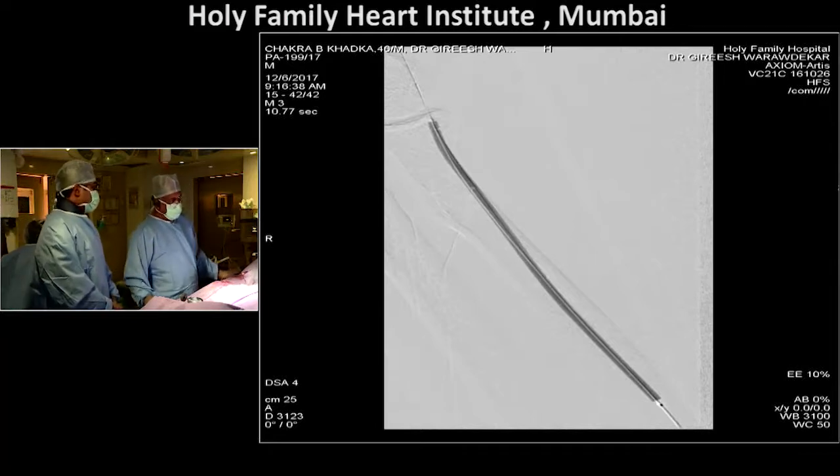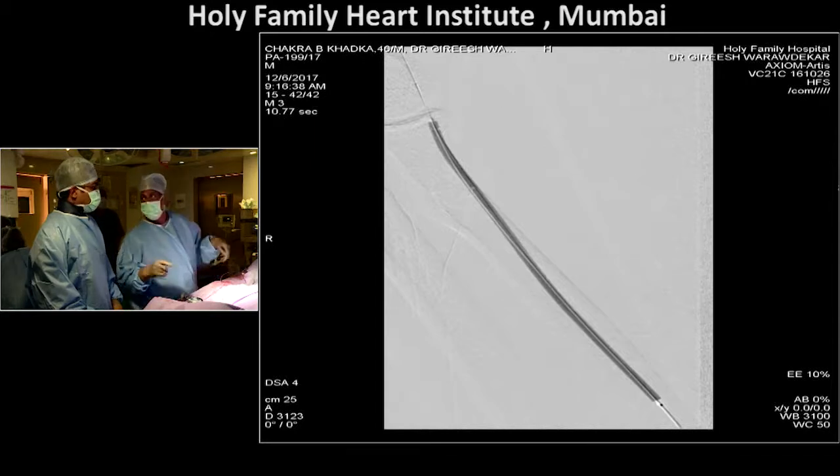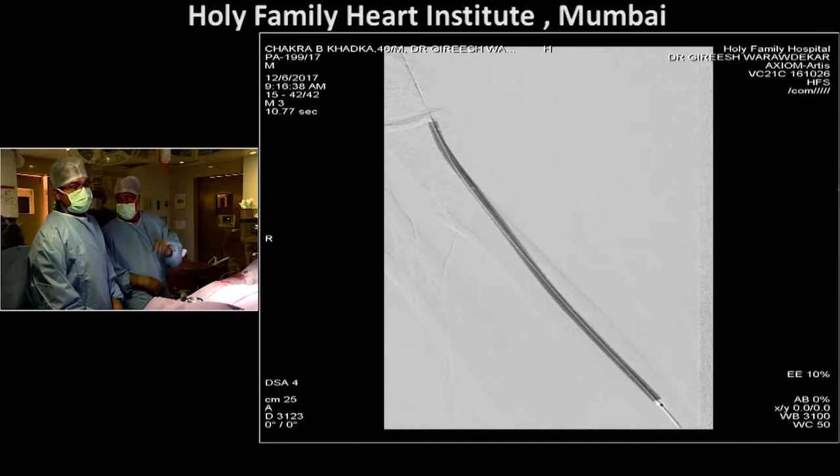The result was pretty okay, but there was a little spasm of the distal vessel, so I've just gone distally to relieve the spasm. Can we see those pictures, and then we'll take the post-plasty picture? Maruti, can you show me the previous one?